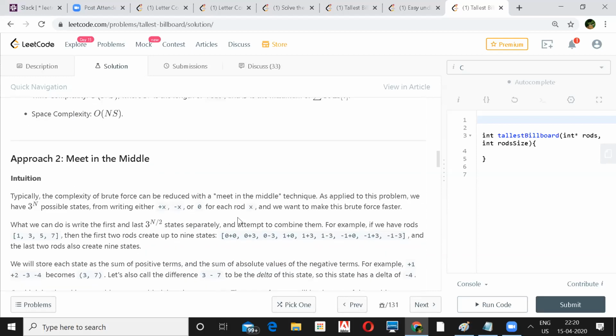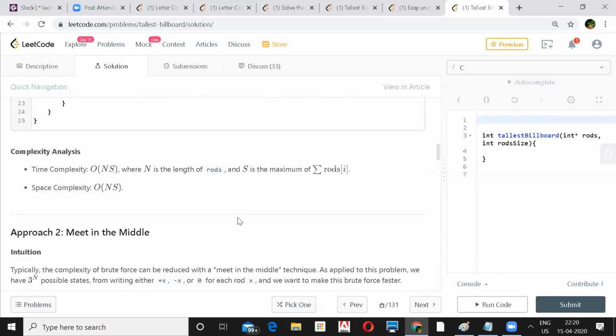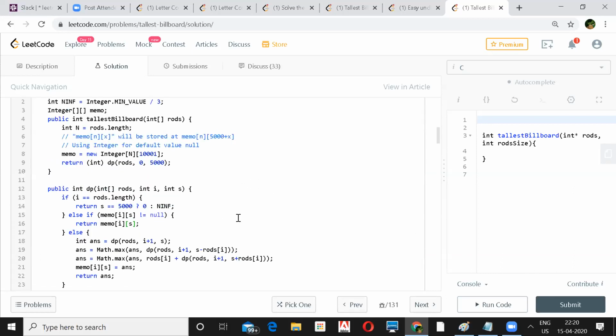Yeah, the meet in the middle is a bit difficult to understand. That is what I found out. But approach one was slightly better to understand. Here the cases are already known, just using memoization on top of it.